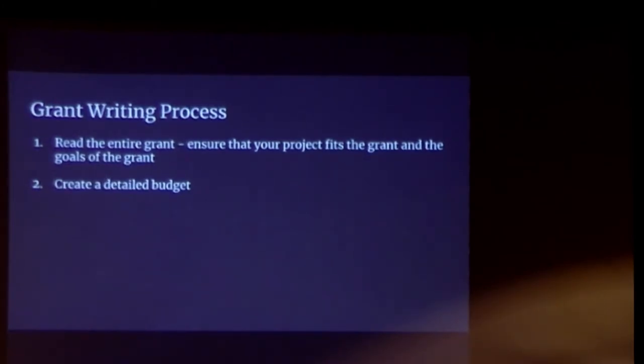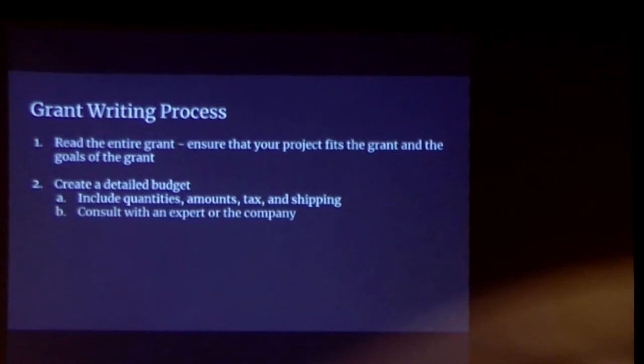The more detailed your budget can be, the grant committee is going to look at that and think, okay, they actually do have a plan for where this money is going and it's not going to be wasted. Include quantities, amounts, tax, shipping, as I said. Consult with an expert or the company.